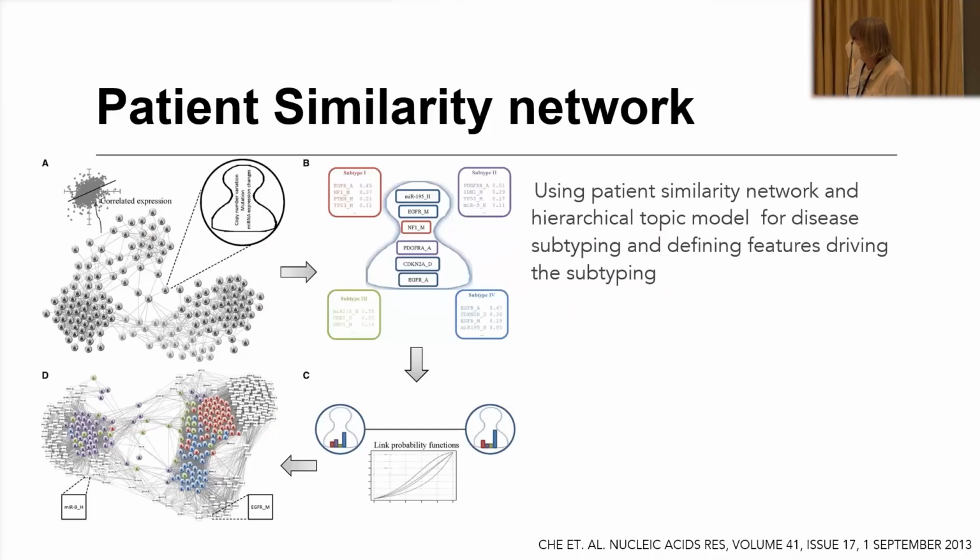The method infers the topics so that if two patients are similar, they are expected to be explained by similar mixtures of topics. That worked very nicely; we applied it to a couple of cancer classification tasks. And also, once you have a topic model, if you have new patients, you can identify the topic of these patients.